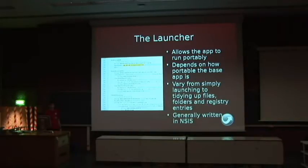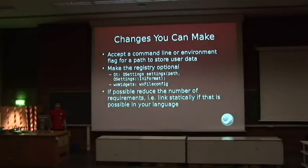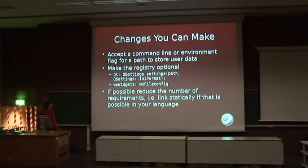By taking, say, a command line path, your launcher will then pass it the correct location, your program will save it there, and it won't then have to copy your files across when your program is finished running, which is good. Making the registry optional if you're very Windows focused or if you have a Windows port is good. If you use Qt or wxWidgets, there's specific ways of doing config files. It'll manage those automatically for you without any problems, basically using the path that you've been passed in and stuff.